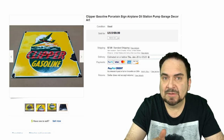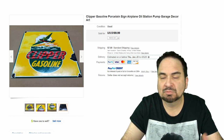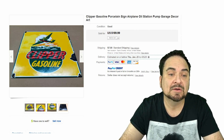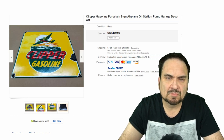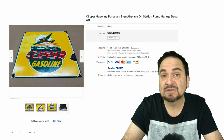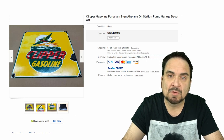Now this is a Clipper gasoline enamel sign. It's just a brand of gasoline probably produced by one of the name brands, Esso or something along that, Ohio. It's an original from what it looks like, an excellent example of this sort of thing. It's a lesser known brand. It doesn't have a tie-in name on it for a major brand. If it did, it would have been worth some more, I'm sure. $189. It's a smaller one.